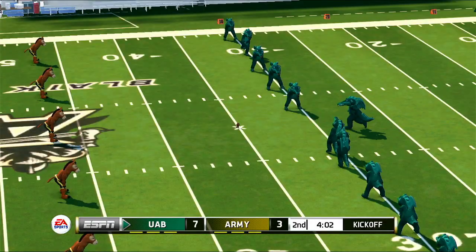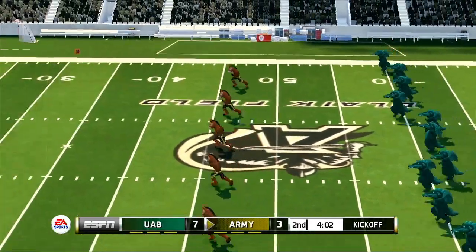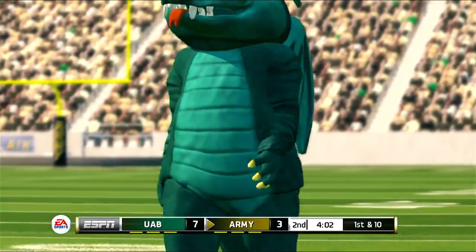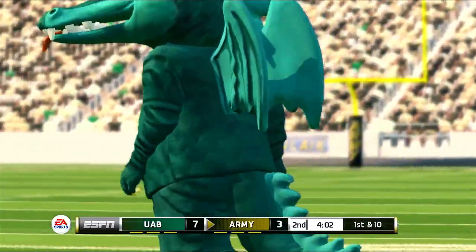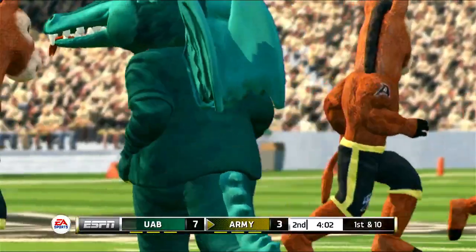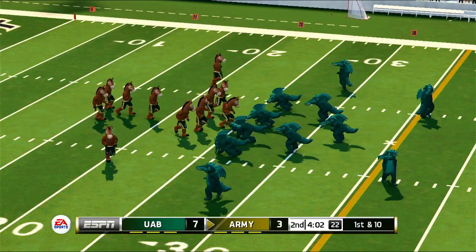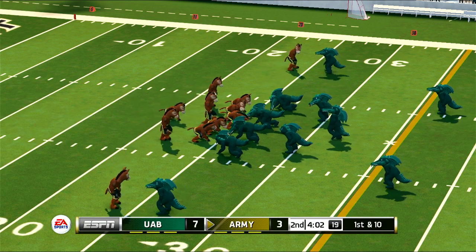Brad, I thought that was a textbook drive. I thought they did a really good job of showing balance, mixing the play calling with the run and the pass, just an overall well-executed touchdown drive. With one quarter down, I really haven't seen too much separation between these two squads. Might be neck and neck the whole way.